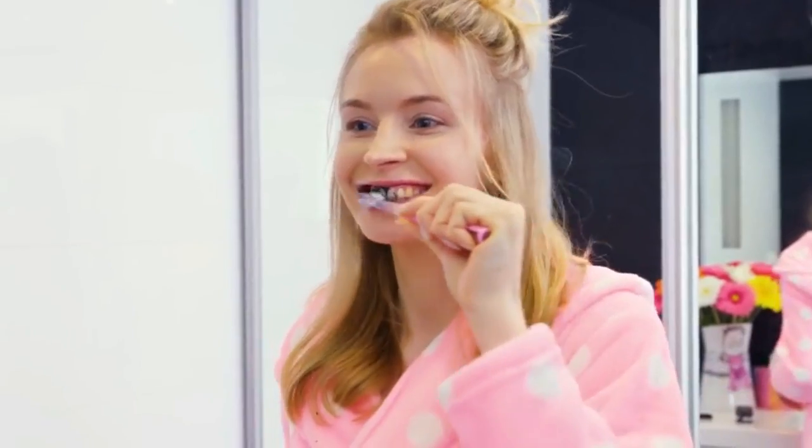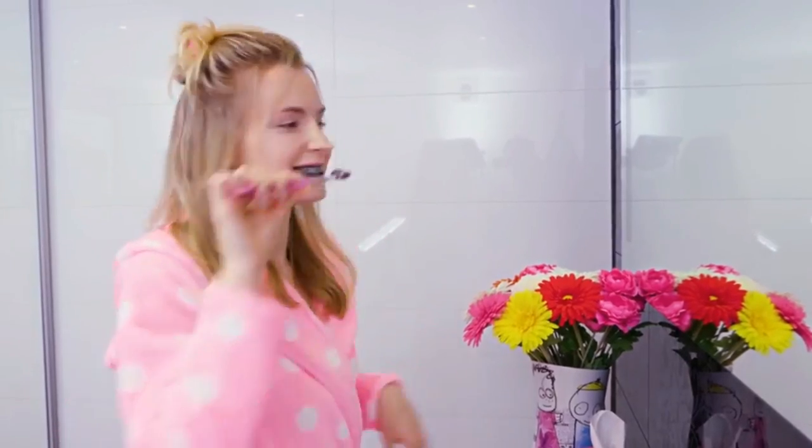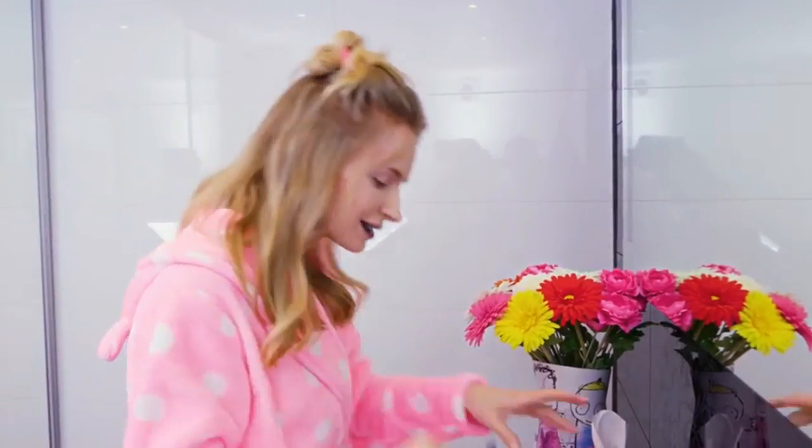I've never whitened my teeth before because I'm just too afraid of those toxic chemicals. Even my dentist said that she wouldn't recommend it. This, on the other hand, is 100% natural and organic teeth whitener, so I thought let's give it a try. I know, I look like a horror movie character, but it really leaves my teeth feeling super clean and white.